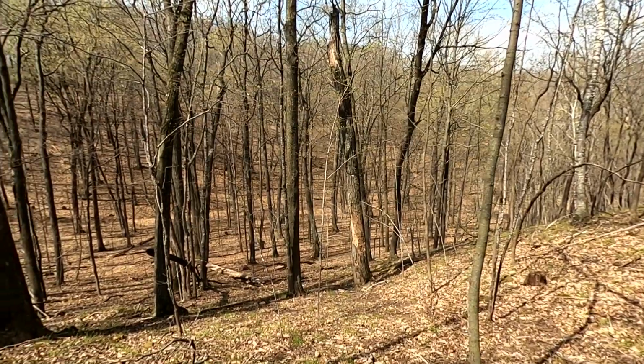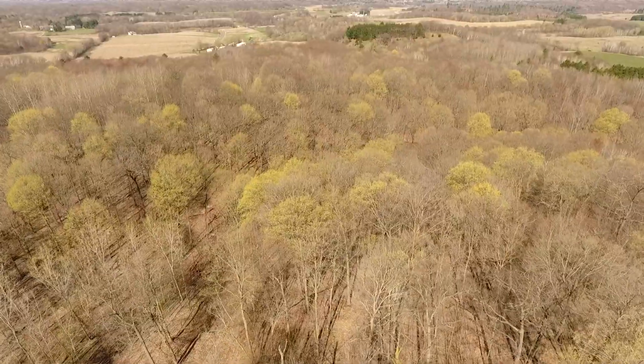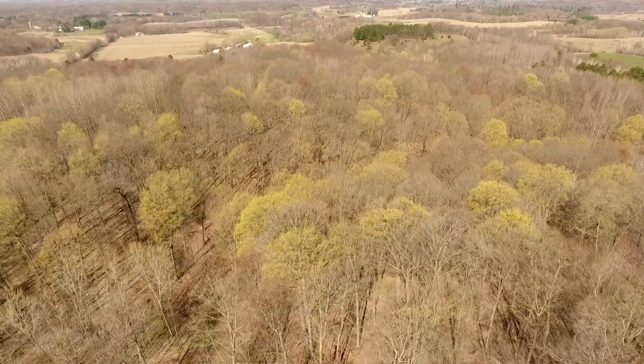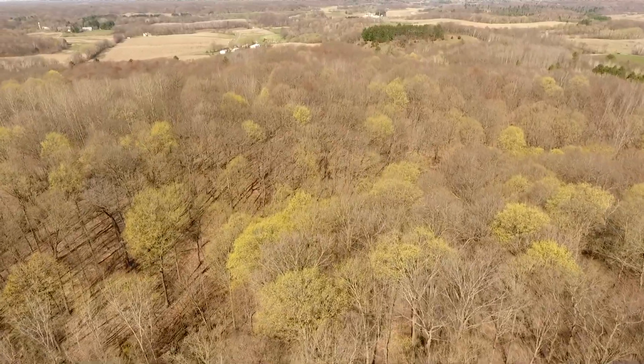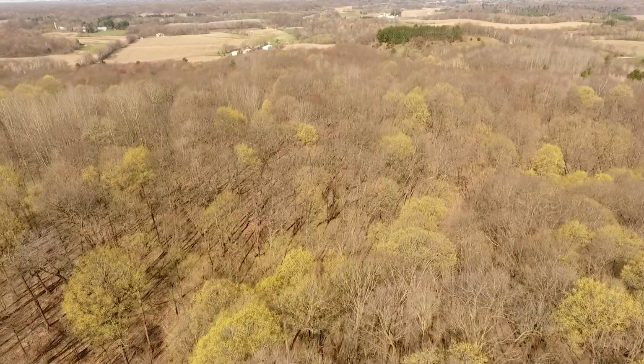Just before I turned on the camera, I actually kicked up a bunch of deer off the far ridge over there. But this property has a lot going on. It's visually appealing back in this area. It's got a lot of topography changes. That's always a plus. When you take topography that is like this and you flatten it out, you've got a lot of surface area. So if you've got these hills like this and these ridges and primary and secondary ridges, you can hunt more people on here.